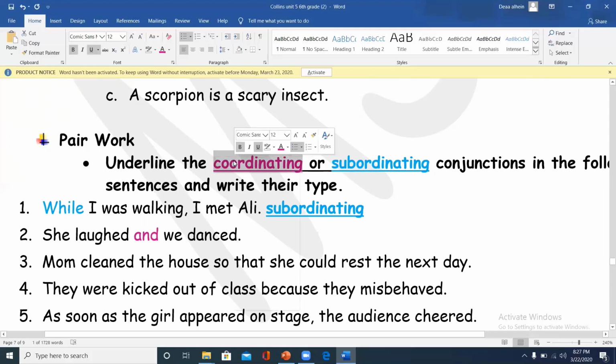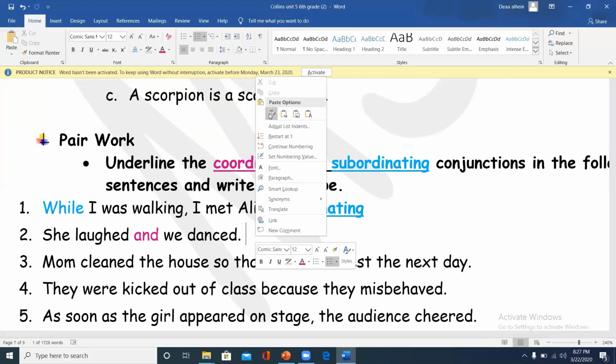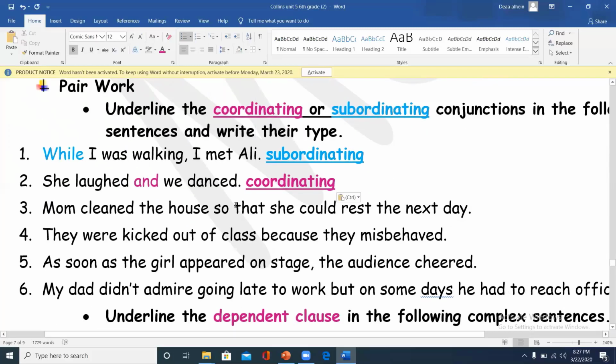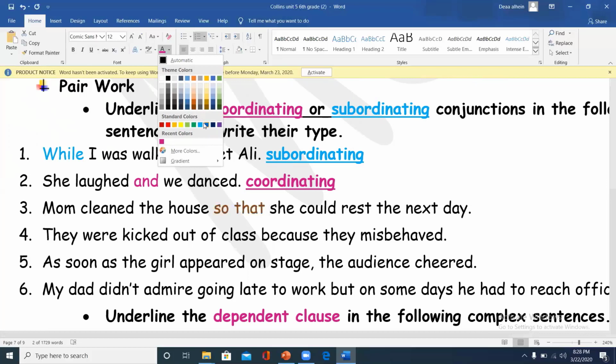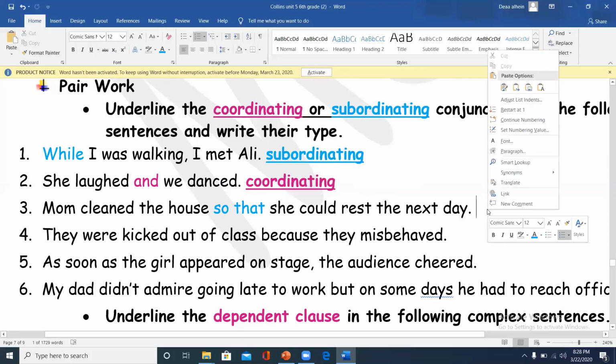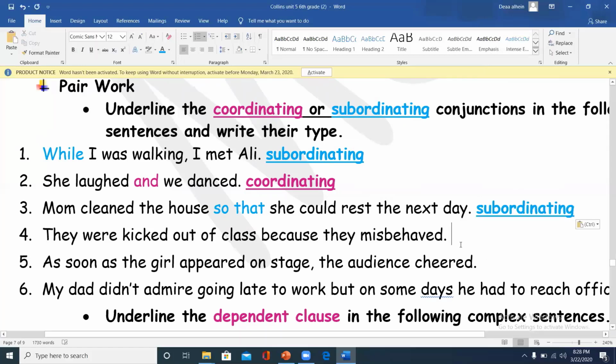Let's move to 3. Mom cleaned the house so that she could rest the next day. So that, and it's subordinating, right? They were kicked out of class because they misbehaved. And it is what? Subordinating. No, in blue. Yes.